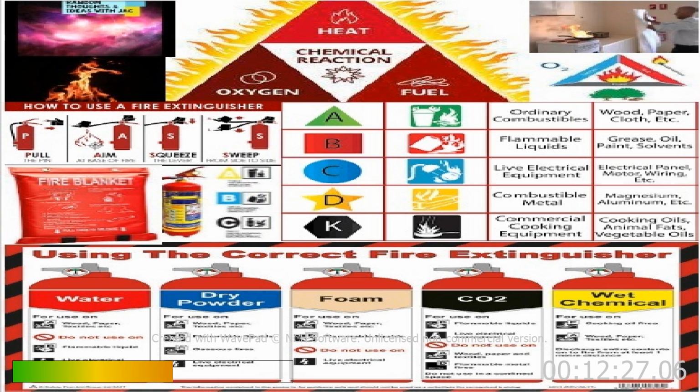So there are fire extinguishers that are just water, or you can just use normal water. And you can use normal water to fight A class fires. So the same fires you see with wood or paper burning, you will use water. So you see there's a house burning, you will see that the fire tender comes, and the fire tender uses water.